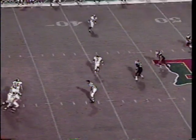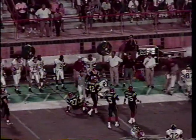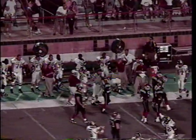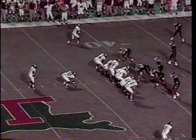Here's the snap. He went under center. Back to the 30. Throws it over the middle. Caught by Menard at the 40-yard line. Stringing it out at the 50. 40. In Tech territory. Goes out of bounds at the 41-yard line. Pushed out by Fred Lewis. 10 seconds to go until halftime.